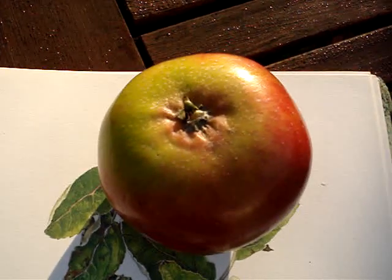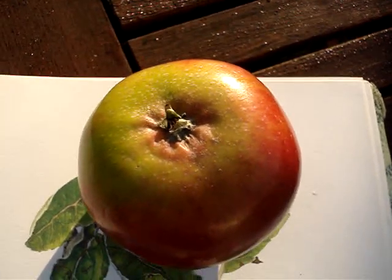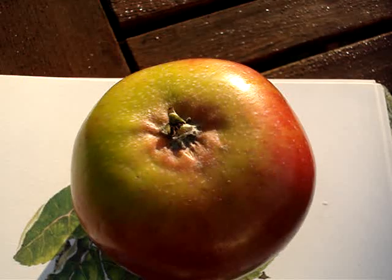Some say it's a native of Devon, where it was certainly a favourite and extensively cultivated. Well, it's not grown very widely anymore. It's now quite a rare apple, but people do remember it. Older people. It will tolerate rain and wind.